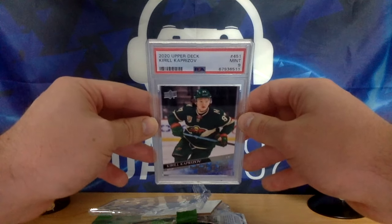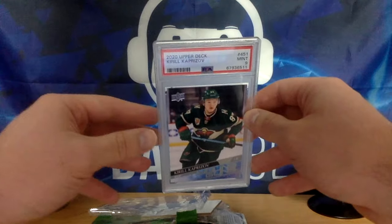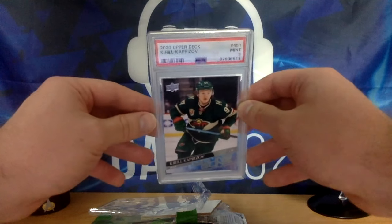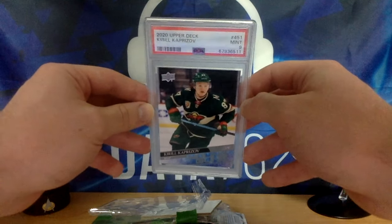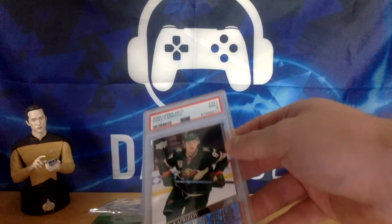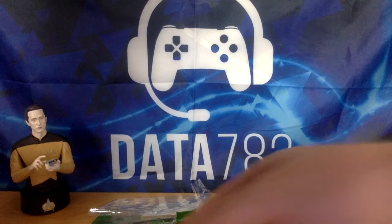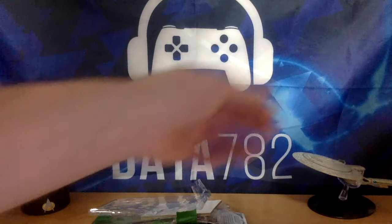So very nice to have my hands on this, a card that I think will, now that it's come back down to earth in value, slowly increase back in value as he continues to go on in his NHL career. But a PSA 9 of Kirill Kaprizov. We got the 9 of Eichel, the 9 of Kaprizov. We picked up the 10s from Nylander and Hughes and the BGS 9.5 of Jack Eichel.